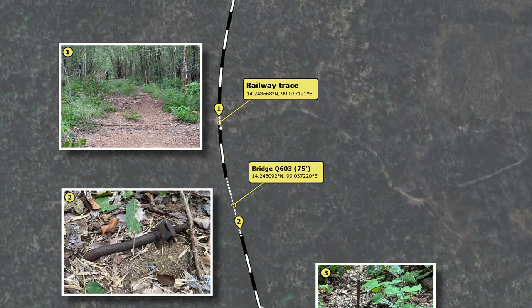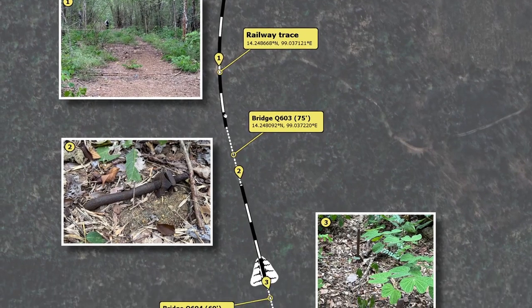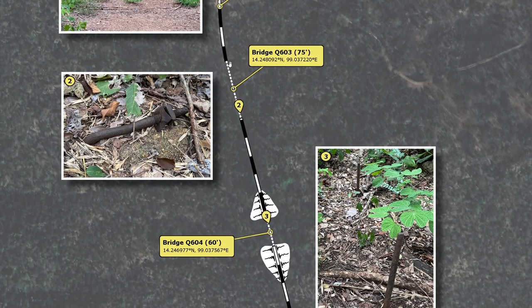The Tonchan Bridge camp is a few hundred meters north of this dirt road. There's a small clearing here, and you can see the railway running north and south on either side of the road. Each of these black and white segments works out to around 20 meters on the ground. Photo 1 shows the view from the road looking down the railway line towards the south. Walking southwards, within about 50 meters you reach the site of the first bridge.